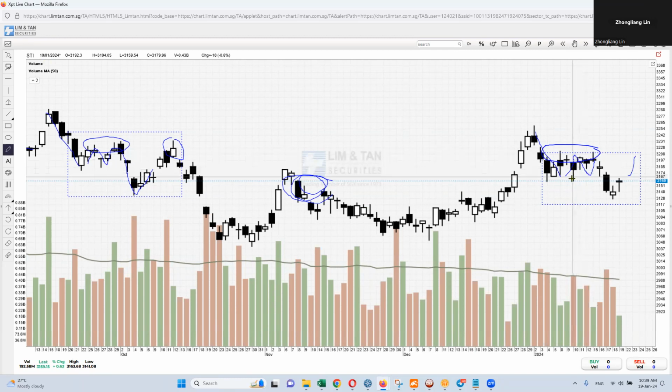Do watch for a sudden sell off like this. So if the index suddenly sells off like this, then it may push down for lower action. Okay, push down for lower action, then recover from the bottom again. So this will be the going forward movement potentially for the index. So watch for that market movement.